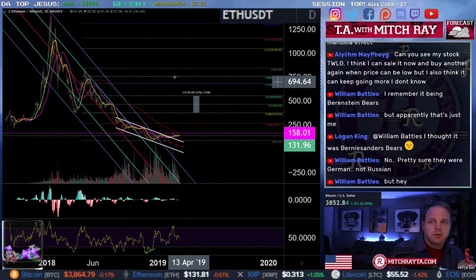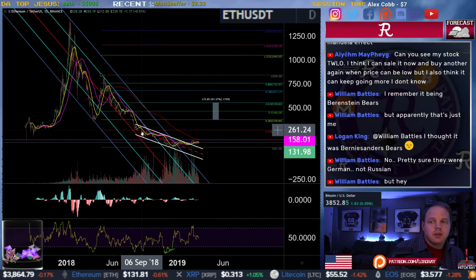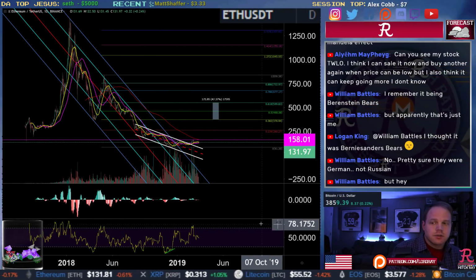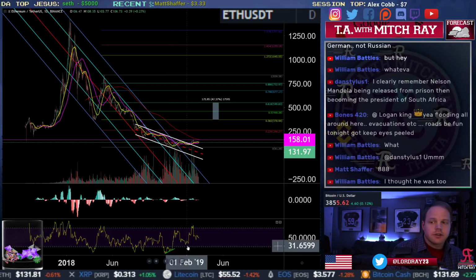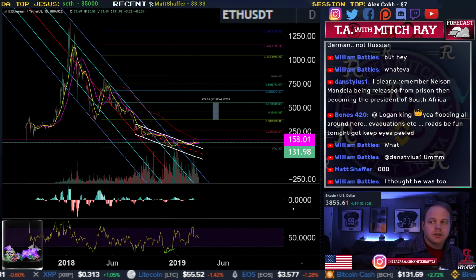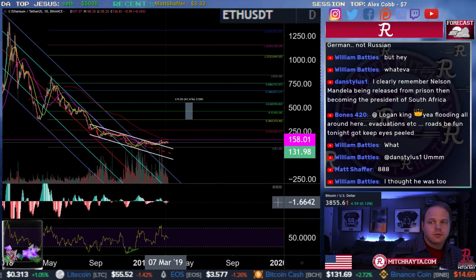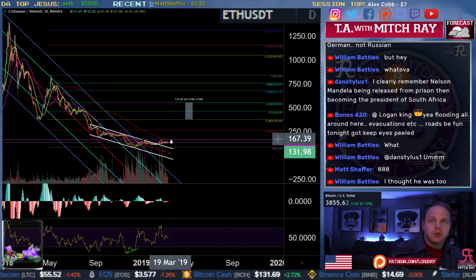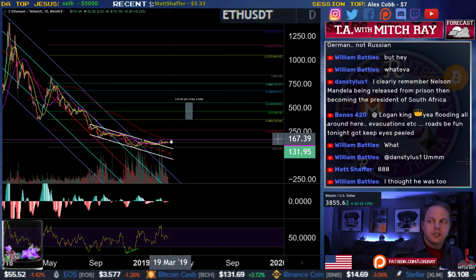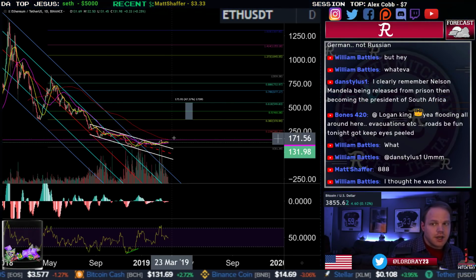Just looking at Ethereum, the US dollar tether. And it's out, man. It's out of both structures, okay? Convergence, right? Divergence turns into convergence. Okay. Not bad. Hey, thing is, though, really important here. 200-day moving average, 167.39. Man, if you can break that, good things can happen, man. Okay.